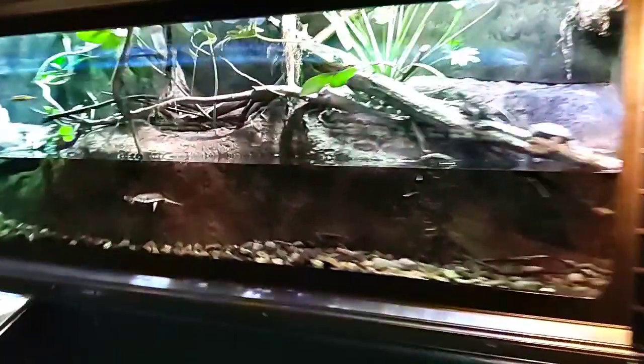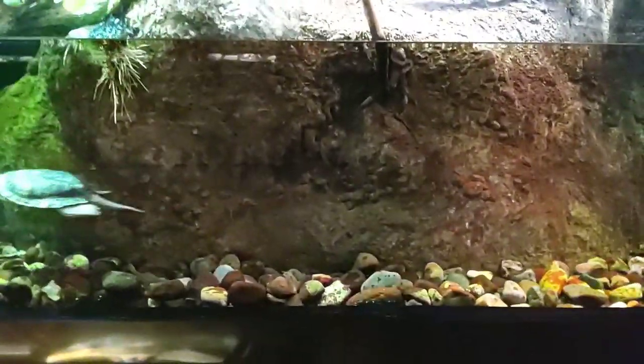Ooh, we have some of our turtles swimming around in the habitat here, so let's get a good look at our turtles. Oh, there's some basking up on the logs as well. Let's take a look at these turtles. It'll be a little easier for us to hone in on some of their adaptations.